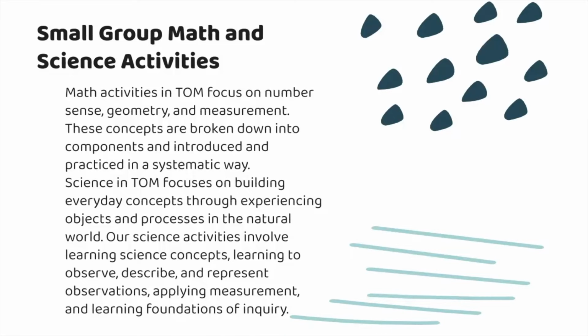Hello, everybody. I am going to talk about our small group math and science activities. So all of the activities we'll talk about tonight are all done in a small group. Usually our teachers will run one group and our paras will run the other group. And then they switch so that everybody gets to work with everybody. Our math activities will focus on number sense, geometry, and measurement. And they are broken down into components and introduced and practiced systematically to build on those skills.